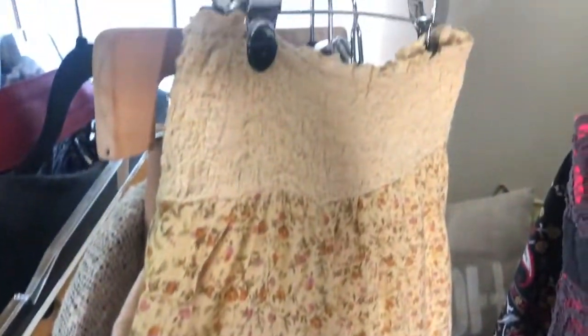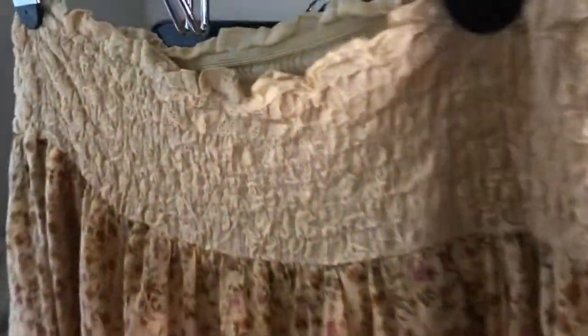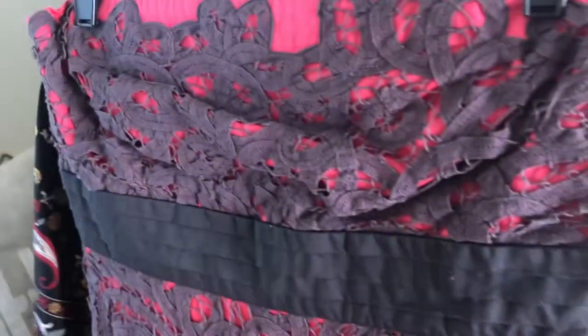It looks like it would sit low on the hips. It's got a stretchy waistband. I think that's why I thought maybe I could make it work, but it will go on to another new loving home. Next up is an Anthropologie item.